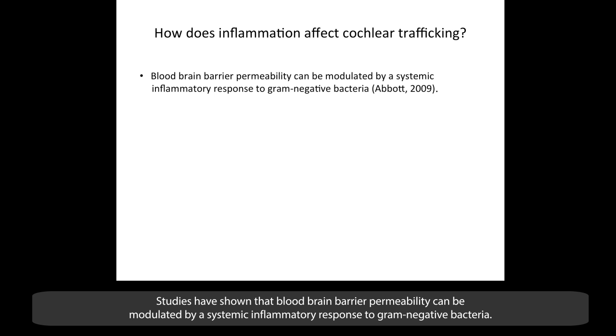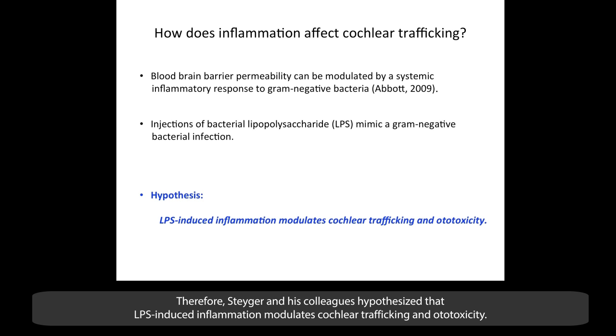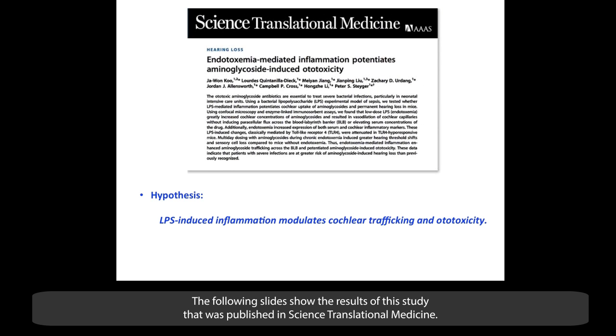Studies have shown that the blood-brain barrier permeability can be modulated by a systemic inflammatory response to gram-negative bacteria, and that injections of bacterial lipopolysaccharide, or LPS, mimic a gram-negative bacterial infection. Therefore, Steyger and his colleagues hypothesized that LPS-induced inflammation modulates cochlear trafficking and ototoxicity. The following slide shows the results of this study that was published in Science Translational Medicine.